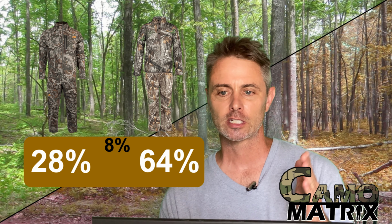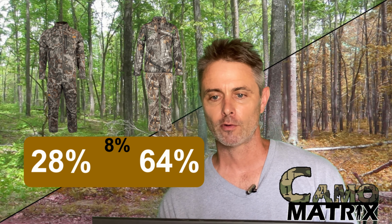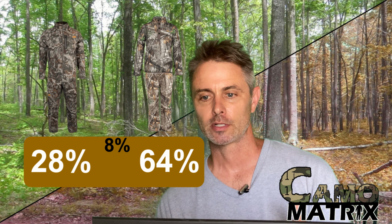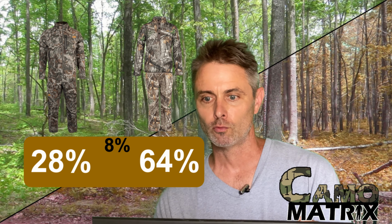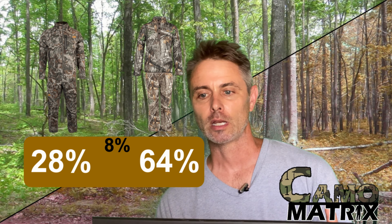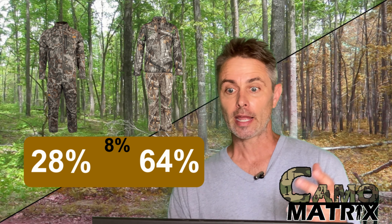Now, votes on the First Light Spectre versus Realtree Edge ended up being with 64%. So this is Spectre versus Realtree Edge. 64% of the voters thought that Realtree Edge performed better, where 28% chose to vote for Spectre, but with only 8% of voters saying that they performed equally. So that's a pretty big statement for Realtree Edge.